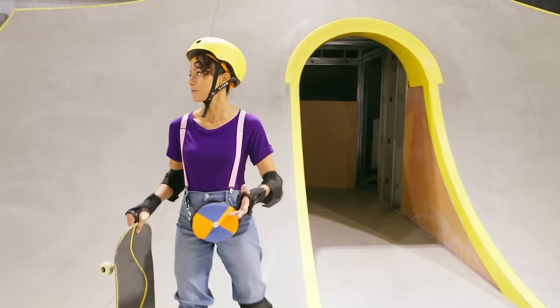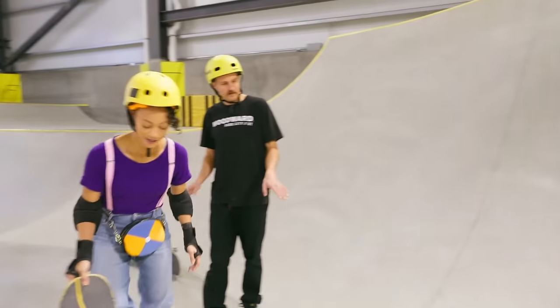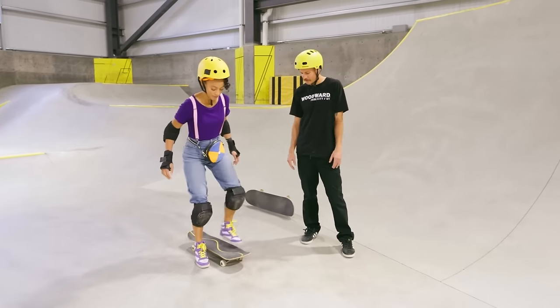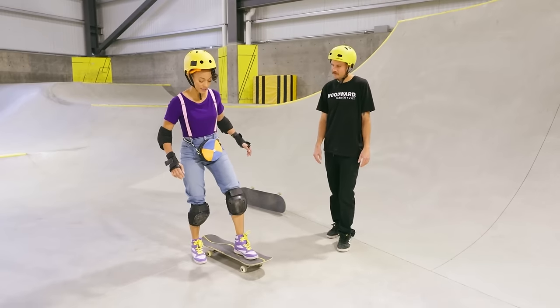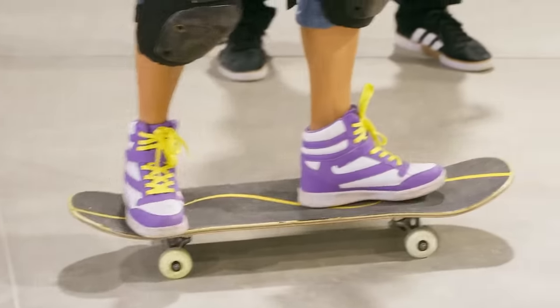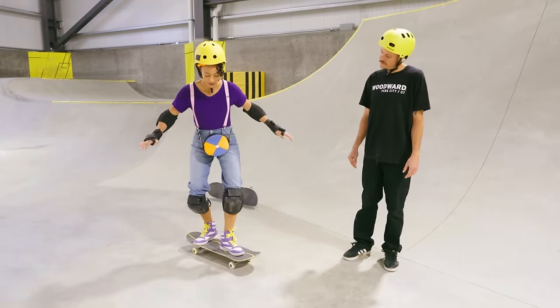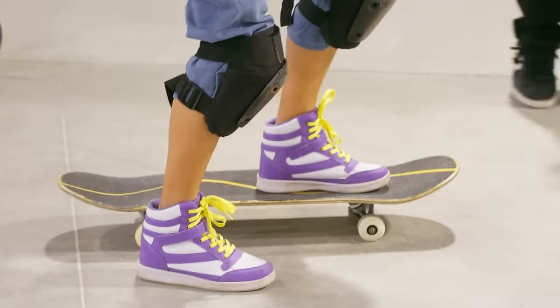How do I get off of the board? With the same foot you put on the back, you take off to slow yourself down. So the back foot comes off first? Correct. Front foot stays on. Stays on, you got it. This is how I get on. And then to get off, back foot first. Keep the front foot on. Yep, just like that.